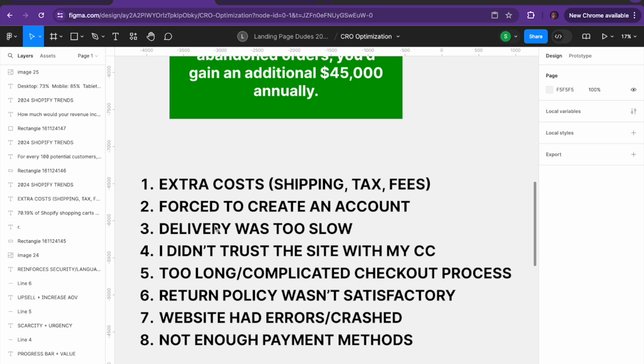Now, the return policy is a page many customers will visit before purchasing from you. That's why on our product pages, we have that return policy right underneath the call to action. Customers want to feel safe in purchasing. They want to know, hey, if I purchase this and I don't like it, I can get my money back.